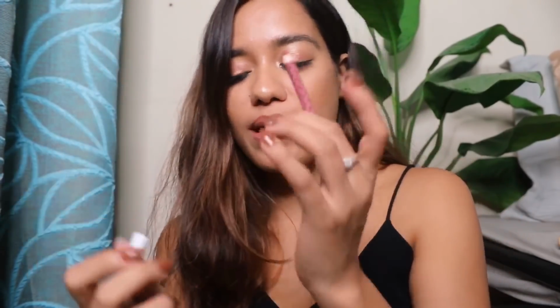It is smudge proof, and it's very long lasting, it's very pigmented, so you could just wear this as your lipstick, or you could use this to define your lips before you wear any color. I am gonna go ahead and swatch all of the colors in my hand and show you next.